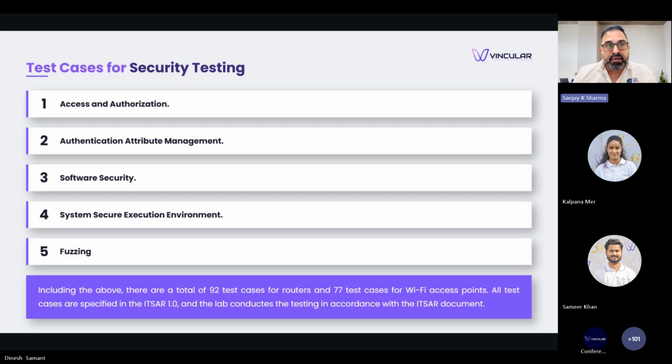In software security, we perform tests related to secure update, source code security assurance, and self-testing. It should be secure while booting. There are many tests in software security that ensure that the software installed on the devices is secure. System security execution environment covers the testing related to the other ecosystem connected to the system. And as Sameer told, fuzzing is a very important test which we perform through highly effective equipment. It is the feeding of anomalous data to the device to see the robustness of the device, and whether it reveals any important or confidential information while fuzzing. So that kind of test is performed.